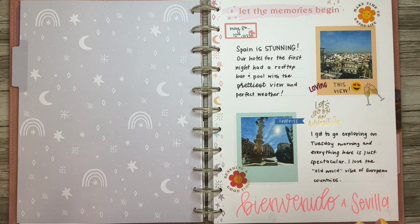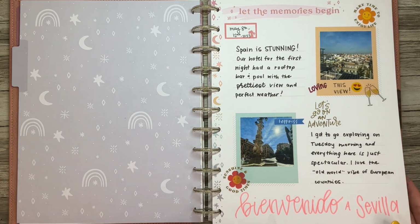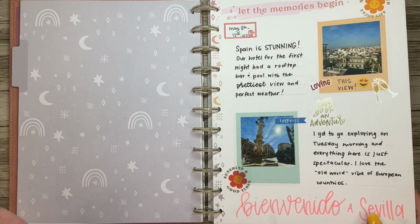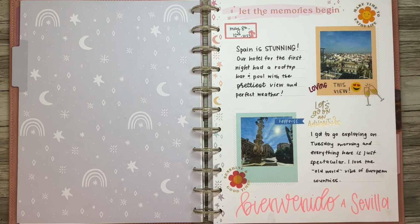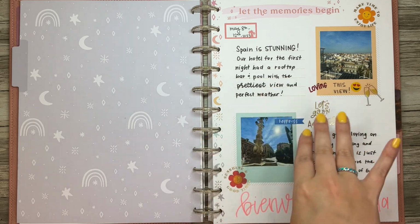But I did just want to do a quick recap of everything that I have here. So I have my Spain pages. So we were in Spain for 4 days, which really it was only like 3 days, because by the time we got there on the 8th, it was like 6 o'clock. And then we were there the 9th and the 10th. Oh, I guess it was 3 days. And the 11th. And then we left on the 12th.